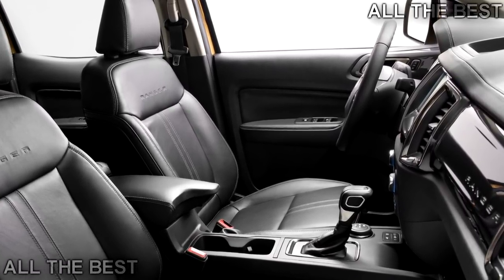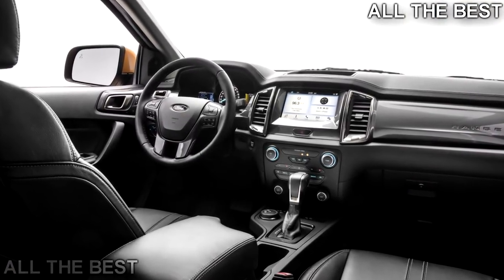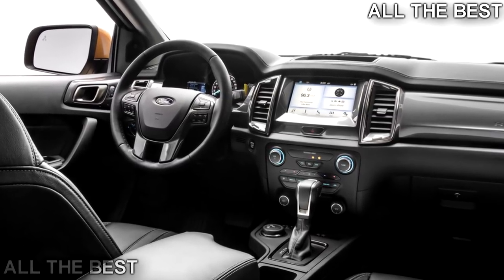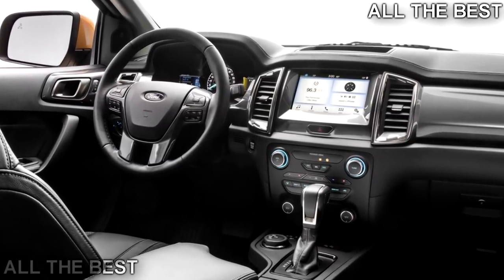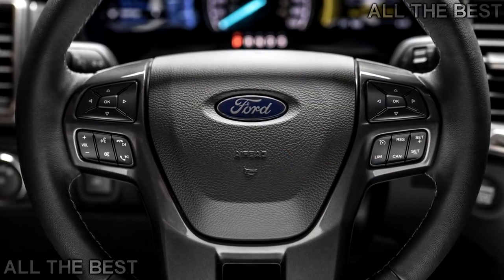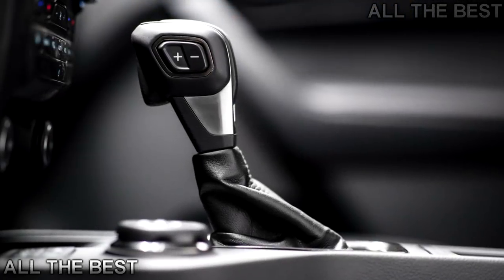The new Ford Ranger will also offer a long list of driver assist and safety systems, including automatic emergency braking, lane keeping assist, lane departure warning, a reverse sensing system, blind spot information system with trailer coverage, pedestrian detection, and adaptive cruise control.